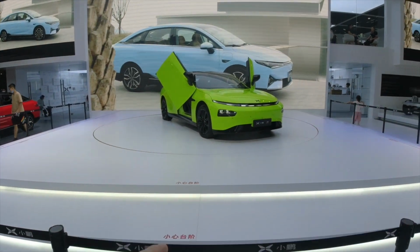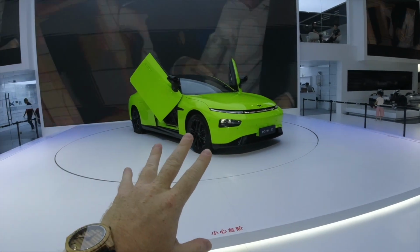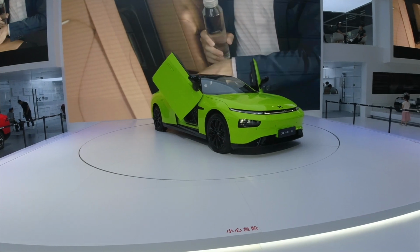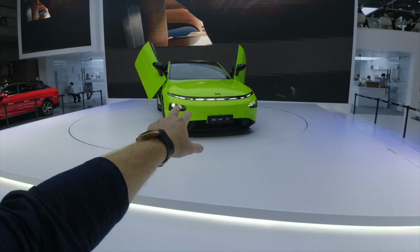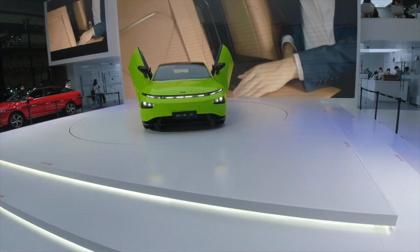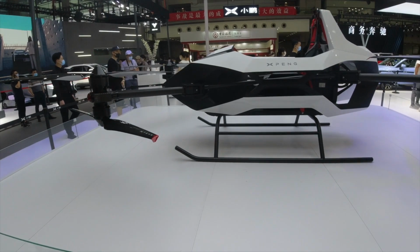This P7 with the doors, I'm seeing this everywhere. I haven't seen them on the road yet, but I've seen them in a lot of shopping malls and stuff. They're really trying to sell this car with the doors. Flying drone car thing from Xiaopeng. Look at that.